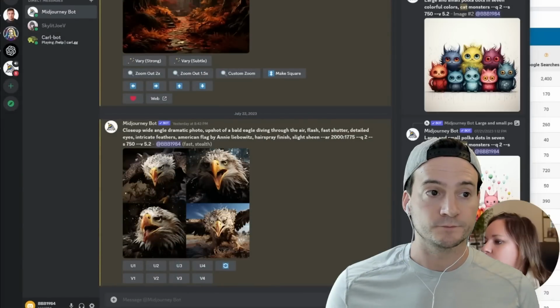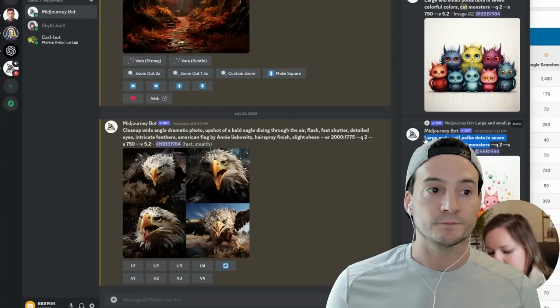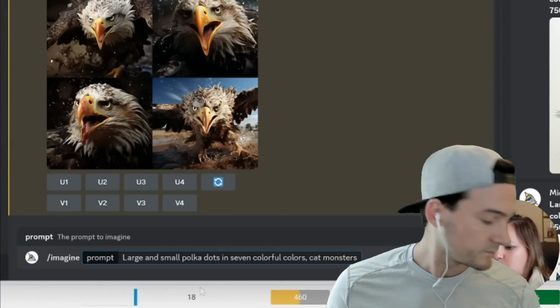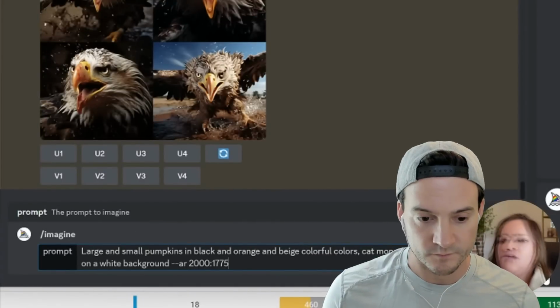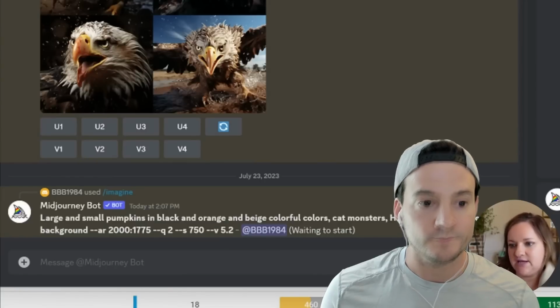So the next step is I would hop over to my Discord app, and I did a little bit of research before, and I wanted to make this little cat thing. So I wanted them to be kind of like little monsters, but I also wanted them to be Halloween themed. I'd type /imagine, enter in this prompt, which was large and small polka dots in several colors, cat monsters. Aspect ratio is going to be 2000 by 1775, and I just find that this one works best for me when creating different types of Tumbler designs.